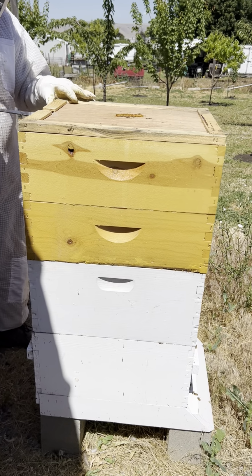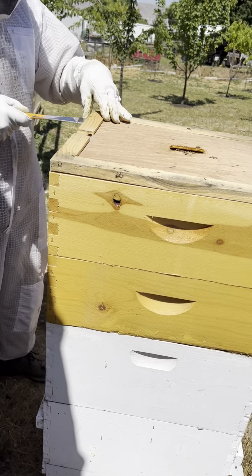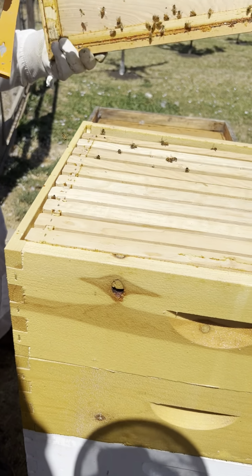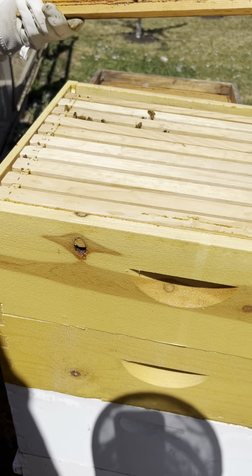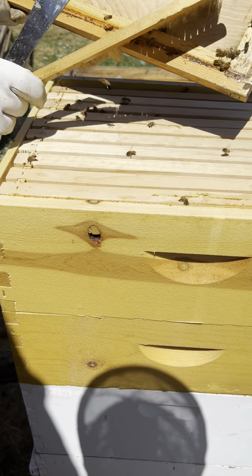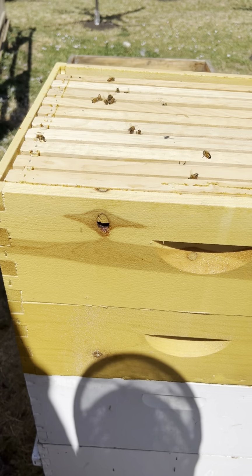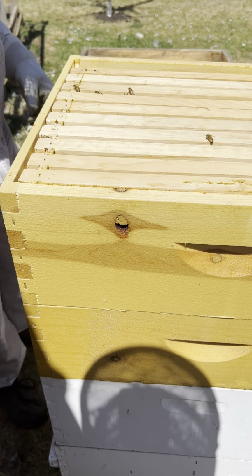Our strongest hive. We're gonna open it up and see what's going on inside. We gave them this box recently, so there shouldn't be too much activity in it yet. Because we just gave them this box midweek, didn't we? I thought it was over a week. It was in the evening when we were working on the trees.